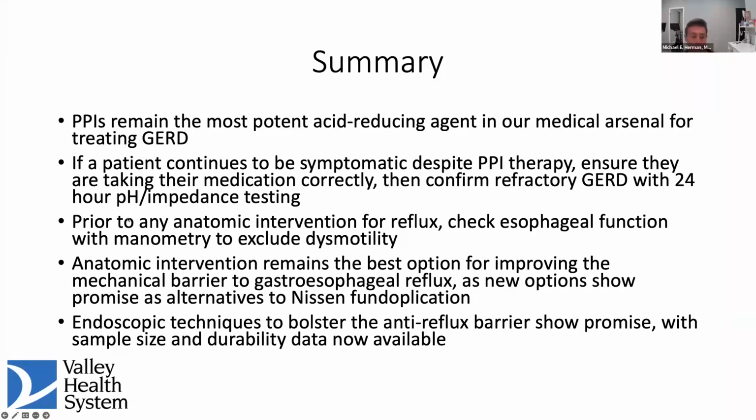So just as a summary slide, I know we have about 25 minutes left, so we'll open up for questions. PPIs, these are our Prilosec, the Nexiums, the Aciphexes, remain the most potent acid-reducing agents in our medical arsenal for treating GERD. If a patient continues to be symptomatic despite PPI therapy, ensure they are taking their medication correctly. Confirm refractory GERD with 24-hour pH impedance testing. And obviously perform any other non-invasive procedures, endoscopy, whatnot.